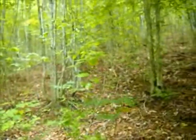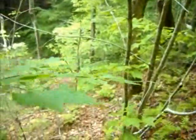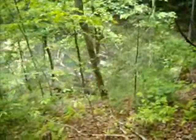Crossed over that hill up there. I've come down into an area that looks like a river or something, or a lake. I'm at the edge of a lake or something, and there's a little waterfall over here. I can hear the water running. Oh, look at that log jam right there.